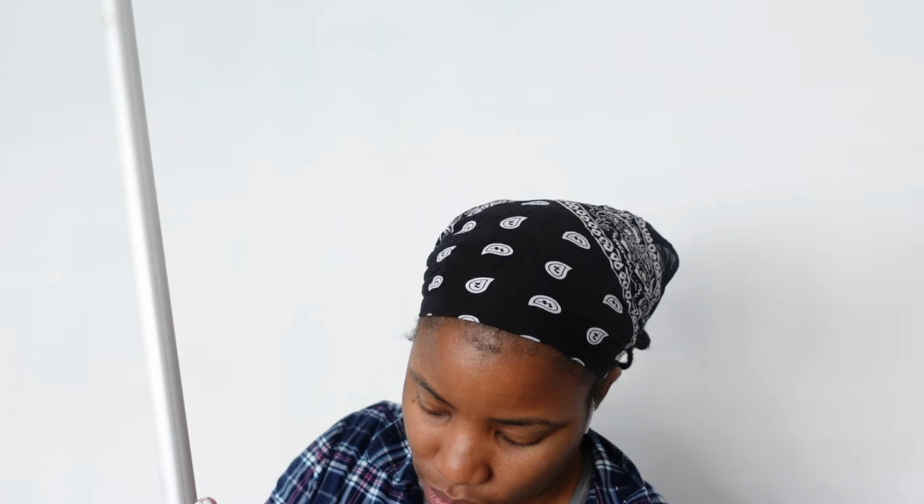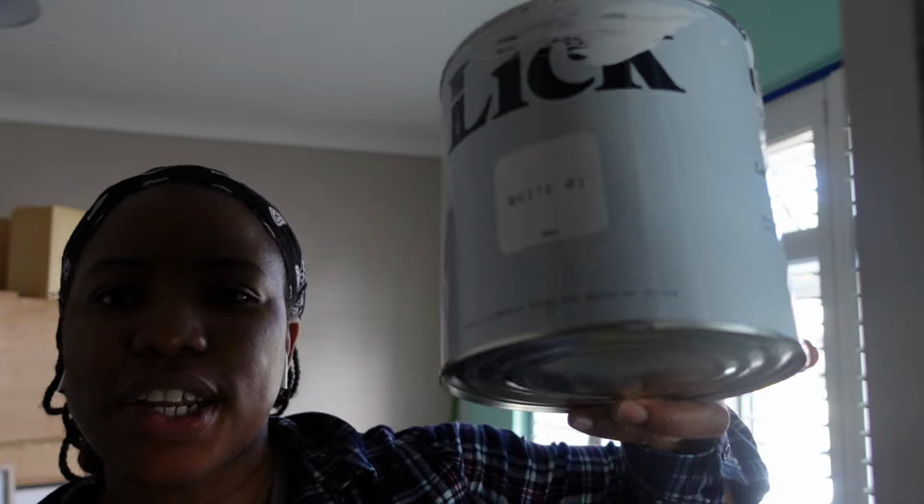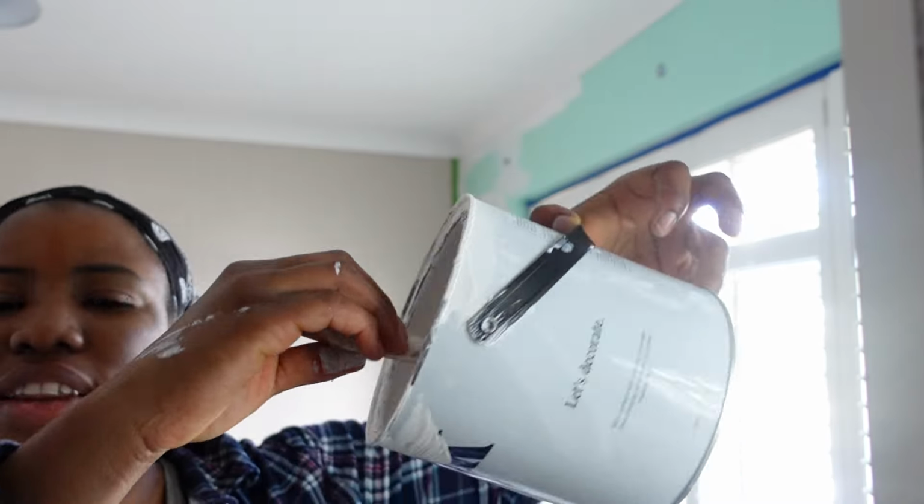So let's paint. See, when you want this thing to go, it won't go. When you don't want it, that's when you'll get it. Oh, and this bucket is empty. I'm just using the last part of it to do all the details.